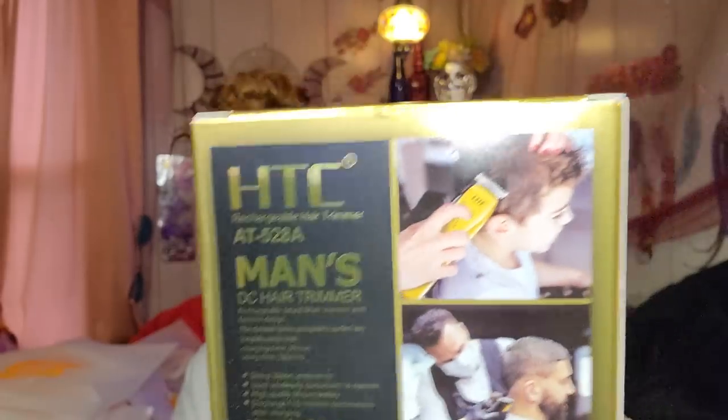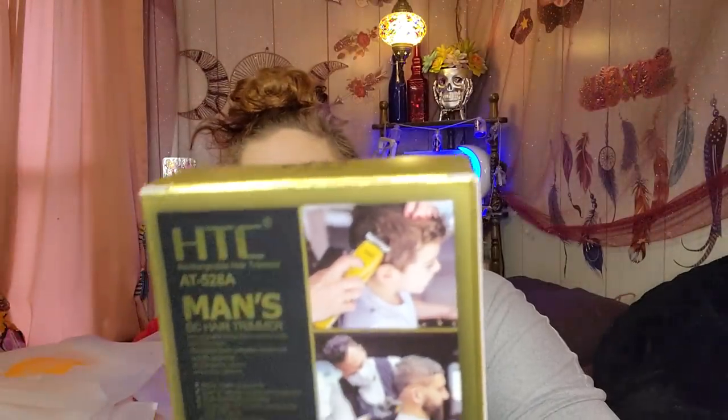Okay, so this right here, I thought was a really good deal for $7.99. My guys like to shave and groom and all that fun stuff. For $7.99, you get this set, and it's a really nice set. It's just from HTC.